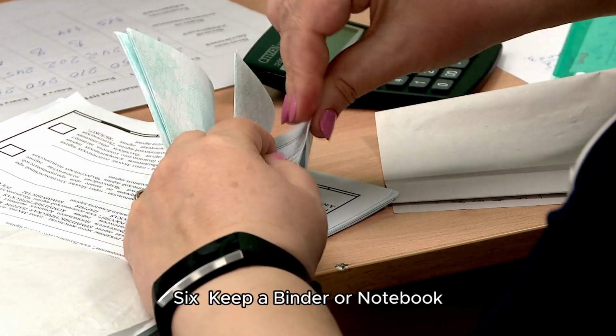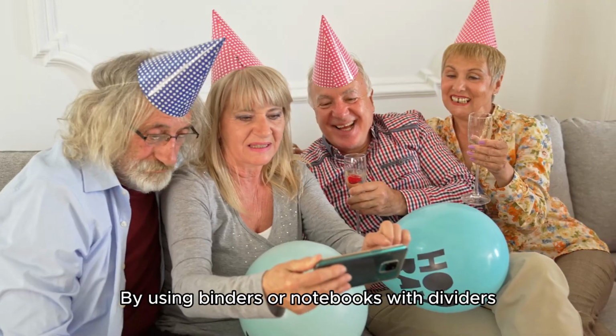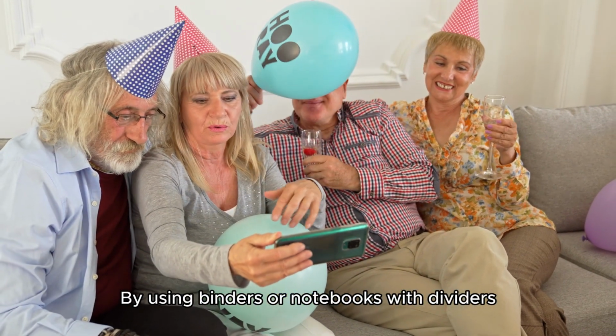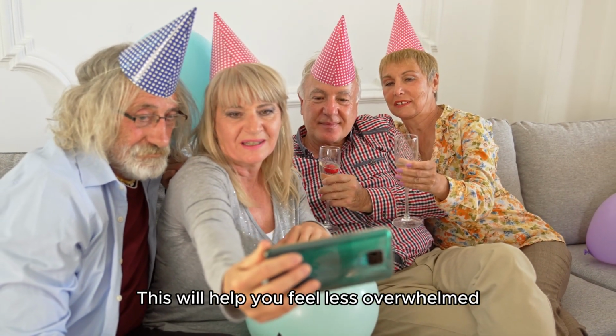6. Keep a binder or notebook. People with depression can have trouble staying organized. By using binders or notebooks with dividers, it's easier to separate your study materials. This will help you feel less overwhelmed.